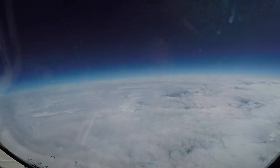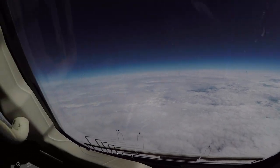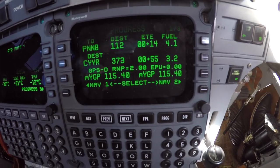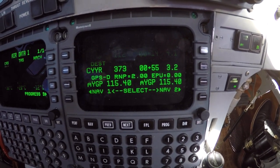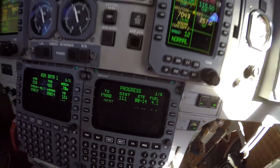Should be pretty smooth going over there. Beautiful. And right now, Canada looks exactly like the U.S. did. All I see is white clouds. But here we are. The camera adjust. So, yeah, it says we're going to have about 55 minutes left. And we'll be on our way.